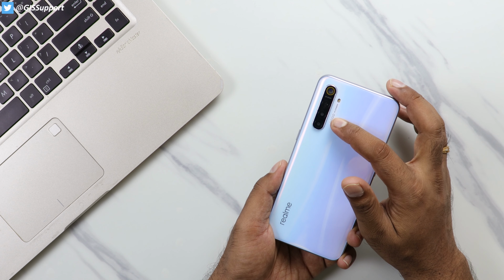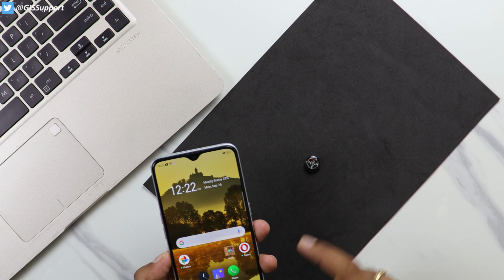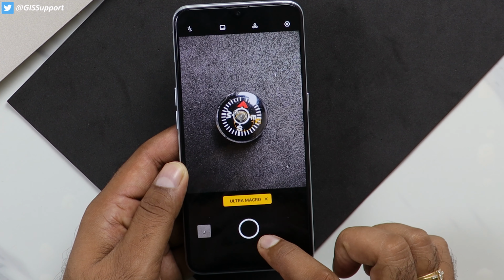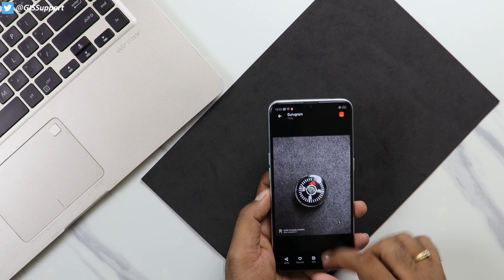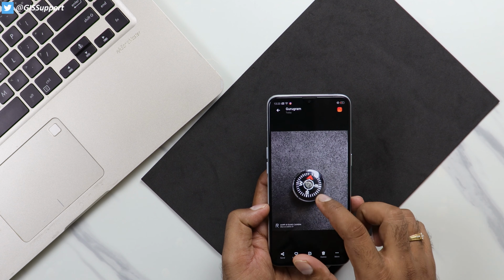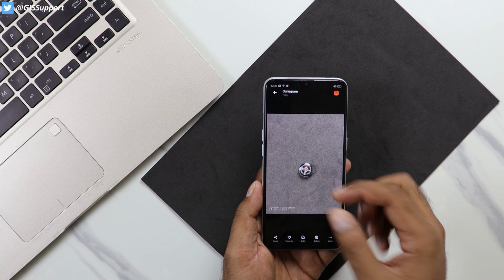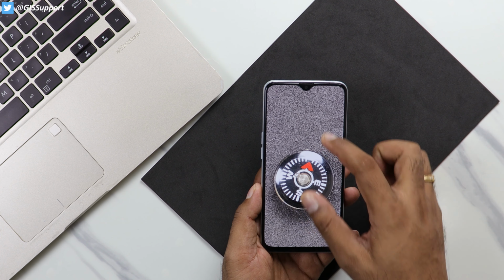Another 2 megapixel sensor is your dedicated macro lens. I'm going to take a quick photo of this compass here. Best I can see, photos are okay. This is the best I can see, the photo is clear. So here's the difference. This is the 2 megapixel macro lens, right? And this is the 64 megapixel. Obviously, if I zoom in, I can see a lot of details.